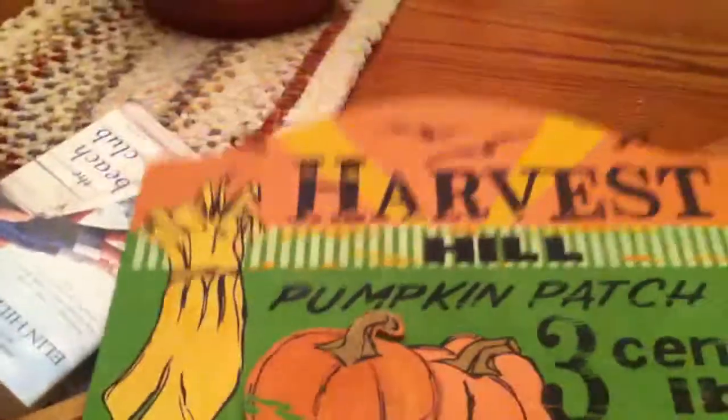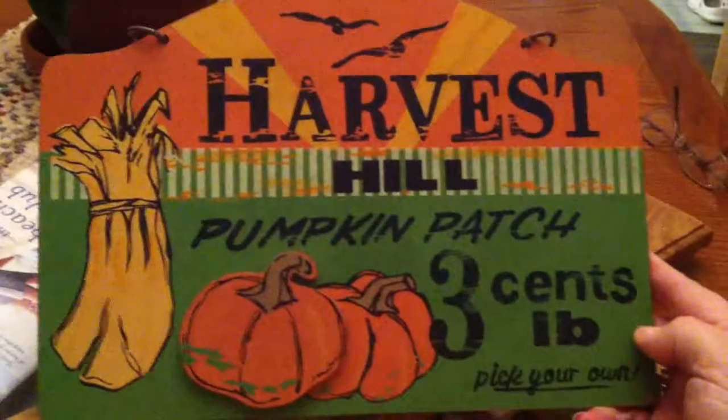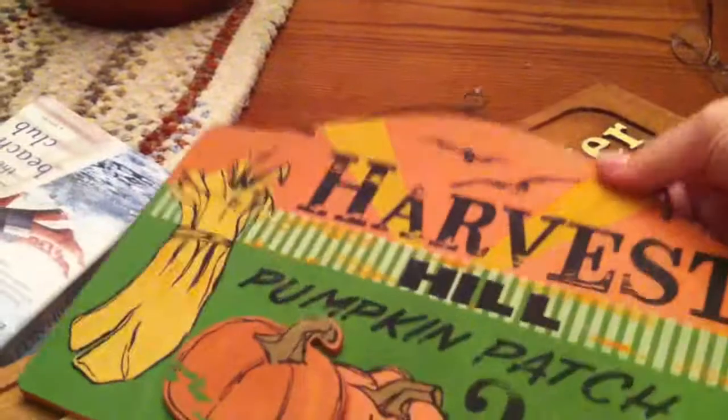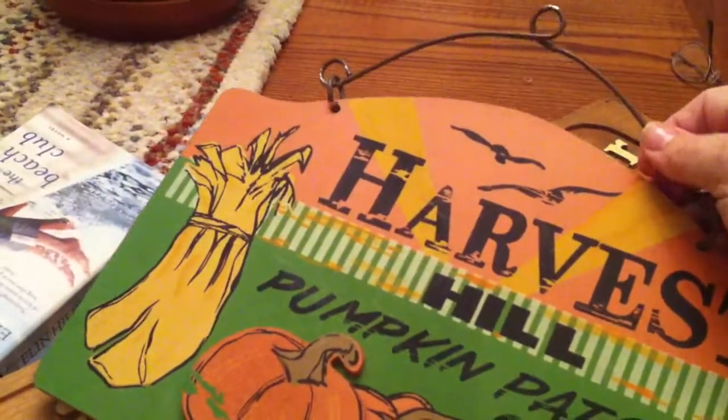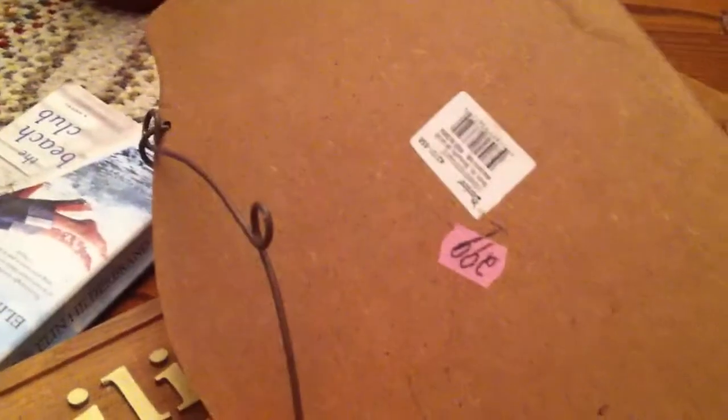I got a couple of real cool signs. These I'll put in my stash for next fall. Harvest Hill Pumpkin Patch, 3 cents a pound, pick your own. And it's got a little metal holder on it. Isn't that cute? I might even put like a little raffia bow or something to kind of dress it up. That one was $2.99 and then it was half, so $1.50.